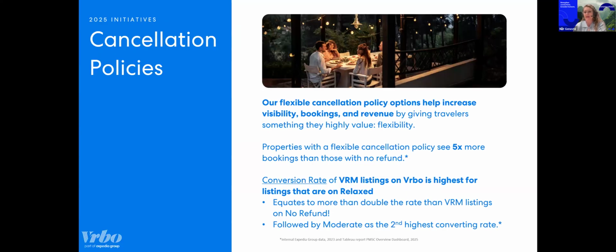Cancellation policies help manage guest expectations, reduce the likelihood of cancellations, and improve guest satisfaction, by offering a clear policy that details your cancellation window. Flexible cancellation options are going to boost your visibility and your bookings. To adapt to demand with the right level of flexibility for you, you can choose between our offerings. The flexible options help increase visibility, bookings, and revenue by giving travelers something they really, really value, which is flexibility right now.